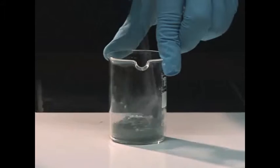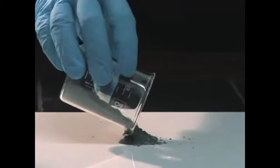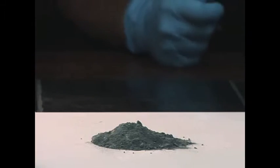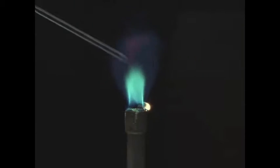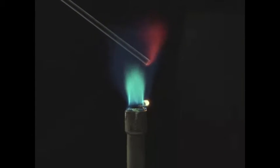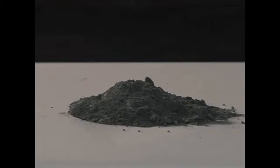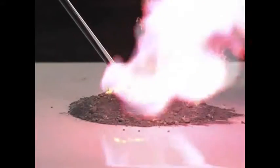To begin our reaction, we must first mix iron and sulfur together. The iron and sulfur don't react at room temperature, which means that we should introduce our catalyst. In this case, we will be using heat. To introduce this heat to our mixture, we will use a glass rod, which is preheated here. Once the glass rod is sufficiently heated, we introduce it to our mixture. As you can see, it reacts magnificently.